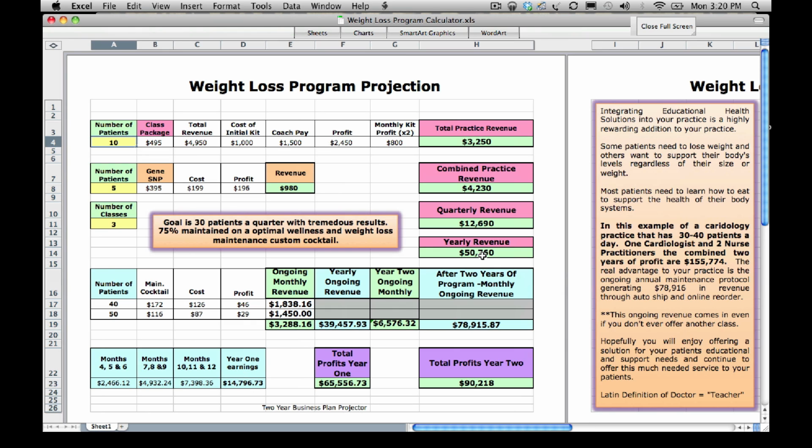So if we add that to the $50,000 that they made in revenue from the classes, your total year 1 profits are going to be $65,556, which is awesome. That's fabulous. But then additionally to that, there's going to be another $40,000 the next year in revenue, and the year after that, and the year after that, for the patients that are continuing to take their health and wellness custom formula that helps them keep the weight off and themselves feeling tip-top and in optimal health.